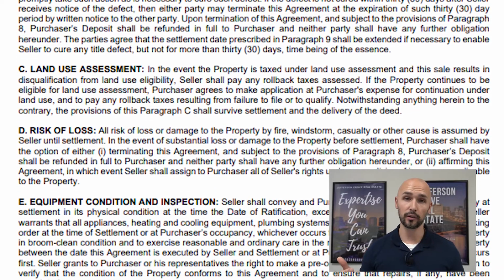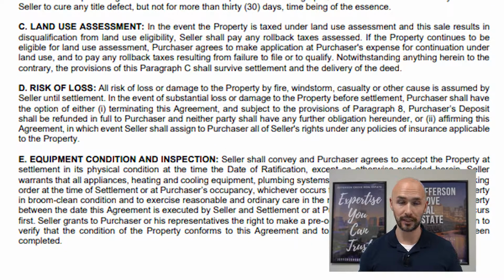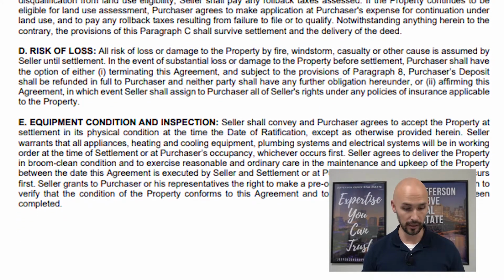So Section 24C talks about the land use assessment. And land use is when the local government grants a lower tax bill based upon the current use of the land, i.e. farming. Now, if the sale of the property bumps the property out of the land use agreement, there can be back taxes that are owed. And so this talks about who's responsible. Be sure to ask your agent if you think that's the case, or just ask them, hey, does land use apply here? It's a good question to have because it can be an expensive mistake.